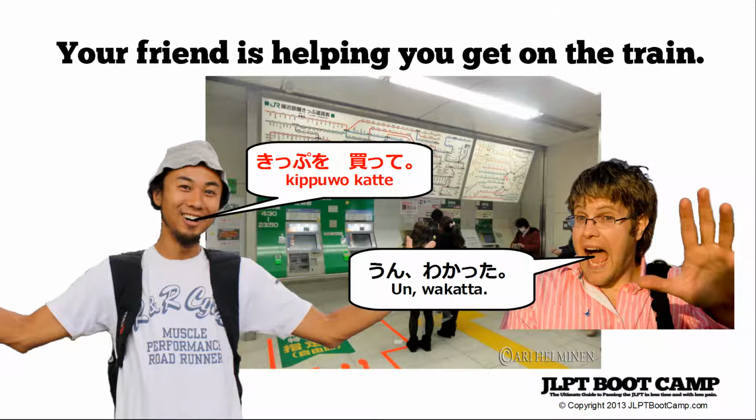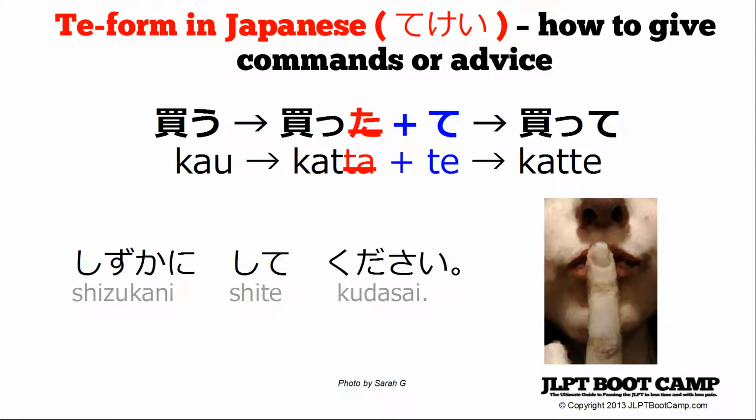So first, let's imagine the situation. Your friend is helping you get on the train in Japan, and he tells you, "Kippu o katte," and you answer, "Wakatta." So he says, "Buy a ticket," and you say, "Okay, yes, I understand. I'll buy a ticket." And he's using the te-form, and this te-form is pretty easy to make.